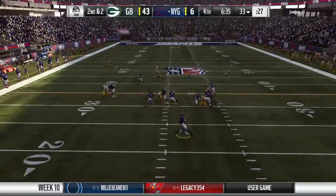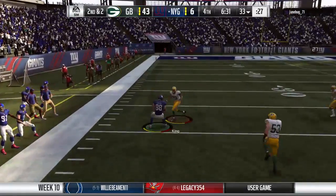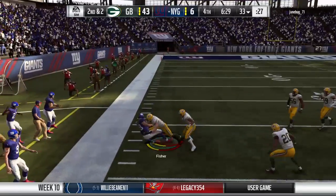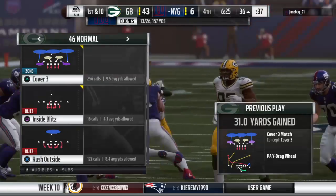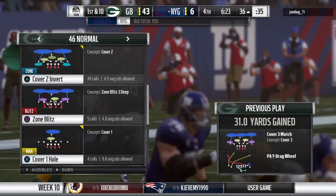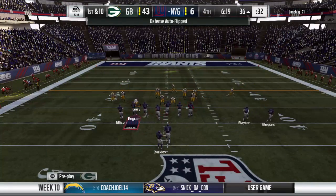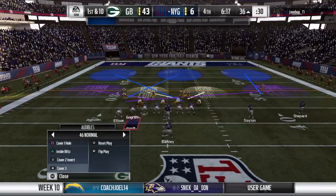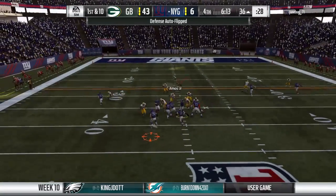Now Jones off the play fake. They'll complete this to Ingram as tight end. Boom! Still fighting through tackles. And they'll get this well past midfield before being stopped just before the 35. That goes for a gain of 31. So how about that for a chain mover? They're all the way down inside the 40 now for 1st and 10.